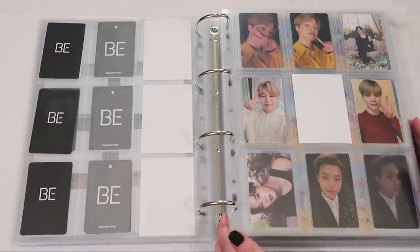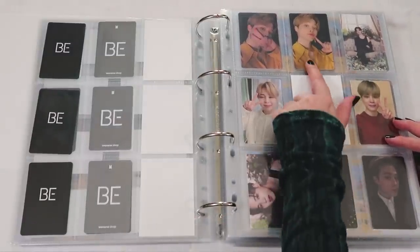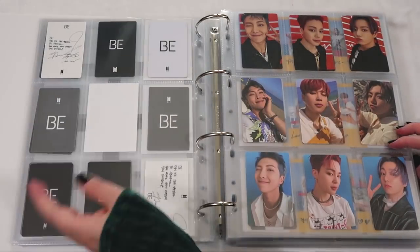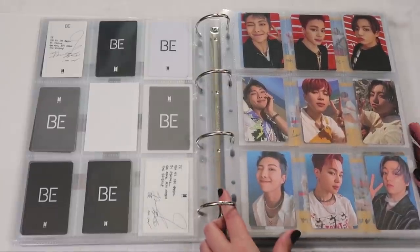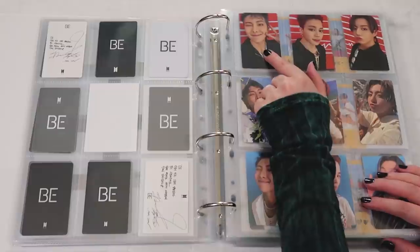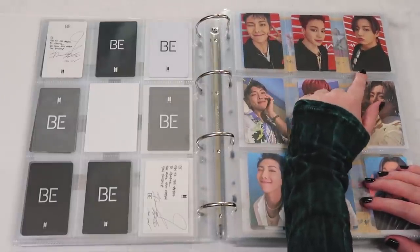But I'm so thankful to have all of them, right? I didn't think I was gonna get these ones for the longest time, but I did, and I'm very, very grateful. And I do love the backs of these ones. And then we go into Butter. So these are the Japanese pre-order benefits, Weverse pre-order benefits, which are my favorite out of everything.